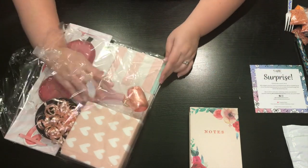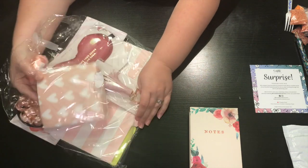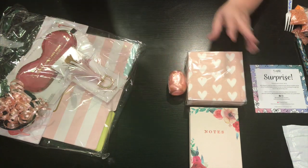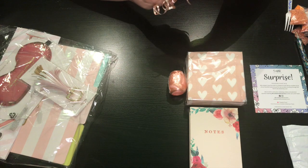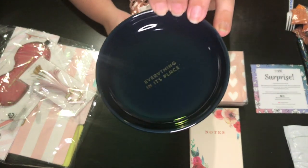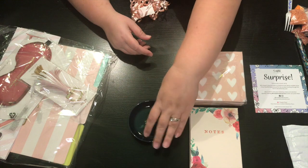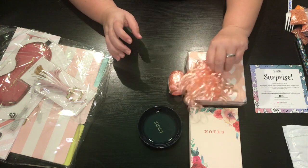Then what I liked about this is it was kind of like a party in a box. So there's these beautiful napkins and some ribbon for wrapping. This is everything in its place. This little catch-all tray will be great here on my diamond painting. Maybe upclass my trash tray or anything else. And then you've got this pretty bow.